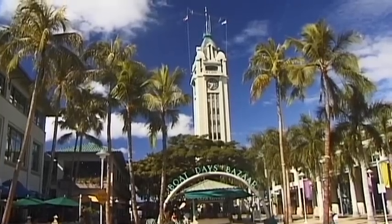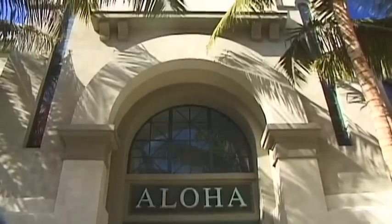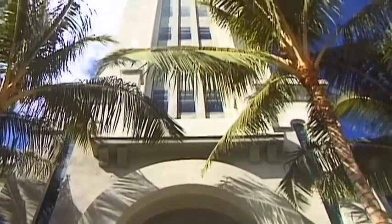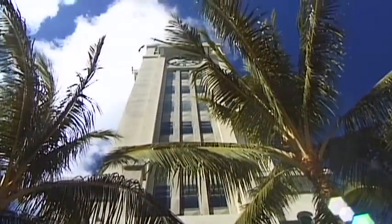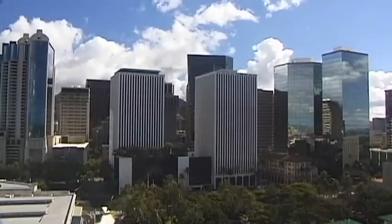The Harbour Tower was built in 1926 and, at a height of 56 metres, for many years was the tallest building in Hawaii. Today's downtown skyscrapers look down on it, but the beautiful harbour view remains.